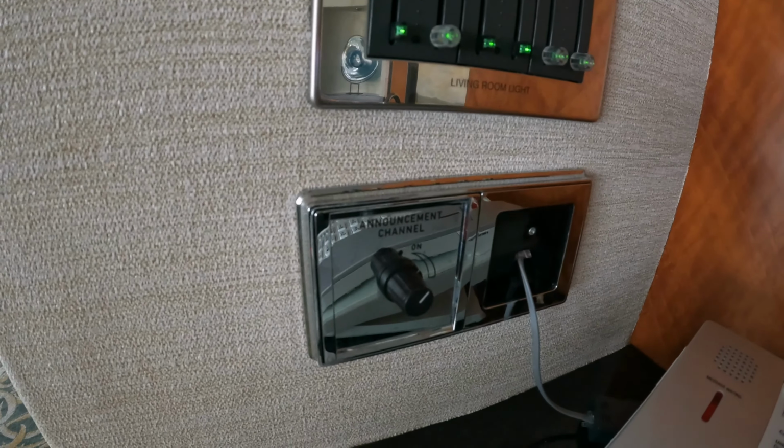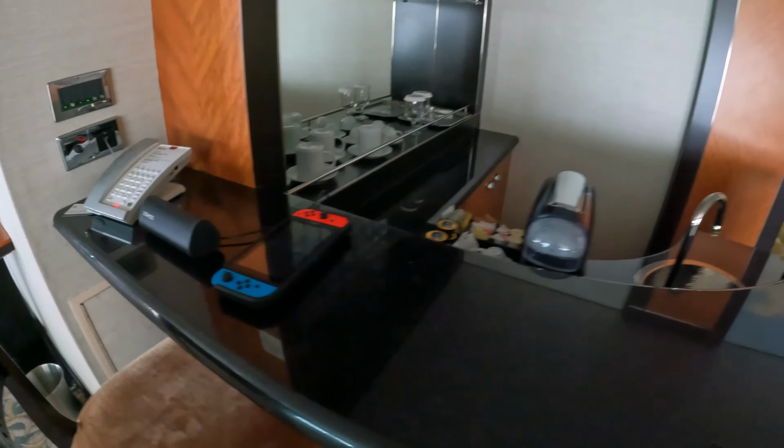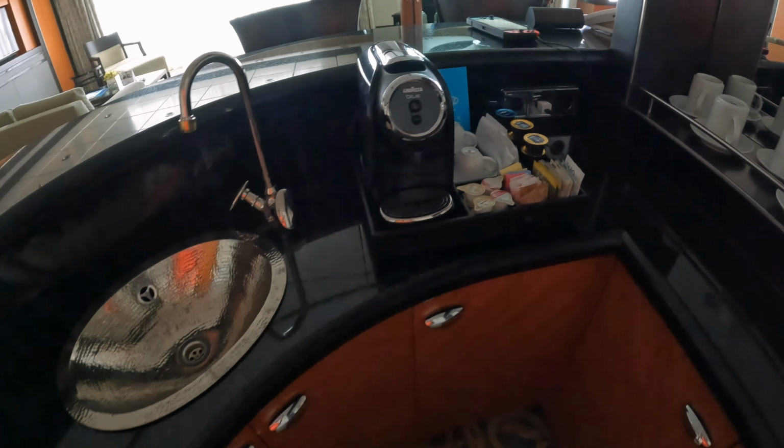So this is the bar. You have two nice tall chairs for the bar. It's also where your phone is. You also have some detailed lighting dimmers, and your volume control for the announcement channel. It is a wet bar. So you have a fully functional sink. Your Lavazza espresso coffee maker is here.